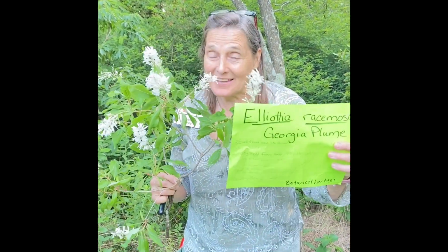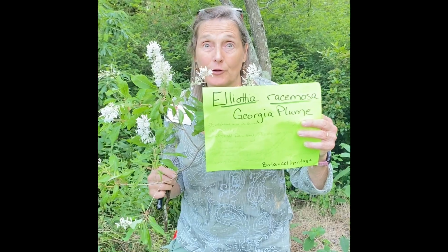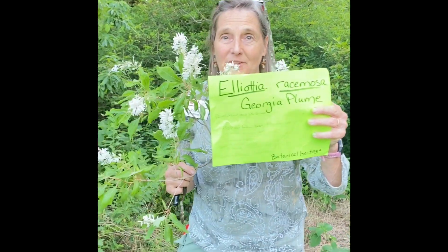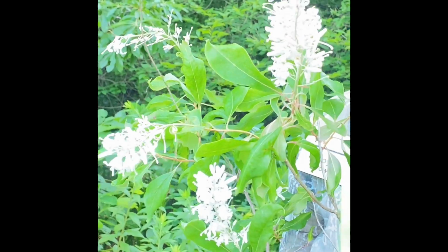Hey gardeners, I have an amazing native tree for you to look at. This is threatened and endangered. Its name is Elliottia racemosa, and the racemosa refers to these lovely racemes. This is called Georgia plume, common name, and it has these beautiful racemes covered with pollinators.